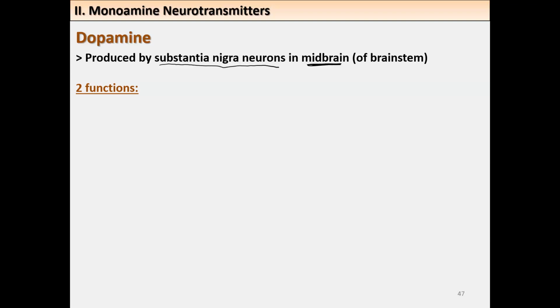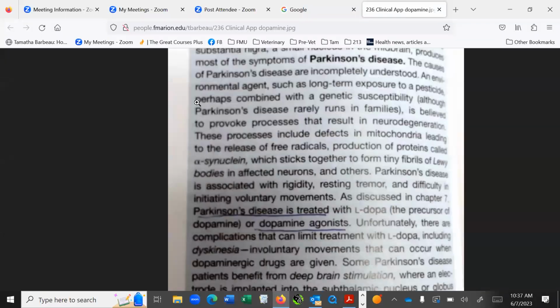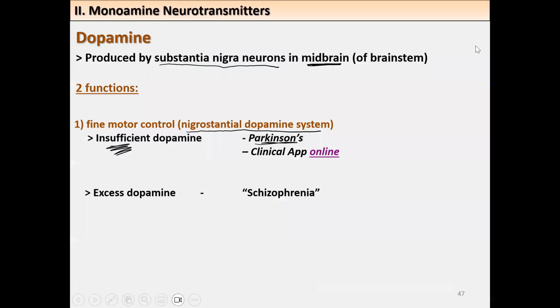So dopamine's function is fine motor control. That's the nigrostriatal dopamine system. All right. When you have low dopamine, it's associated with Parkinson's disease, right? Like what Michael J. Fox has. All right. And the clinical app, let's make sure it's working. Yeah. And there's a lot. There's a lot of information, much more information than I'm going to hold you responsible for. But definitely it talks about Parkinson's. Okay, so too little, bad.